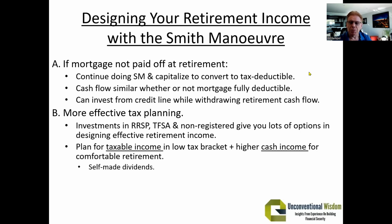So, for people who are not doing the Smith Manoeuvre, all they have is RSP, and TFSAs tend to be much smaller. And if that's all you have, then it's hard to design a retirement income. If all you have is RSP and pension, every dollar you have is taxable. So it's hard to design something to be tax efficient, especially if you want to take a lump sum for a big trip or to buy a car or for renovation or something, then those will all be taxed at a high amount. But if you have money in a bunch of different buckets, so you've got some RSP and some TFSA, and you've got non-registered investments, maybe Smith Manoeuvre, maybe some others that are not leveraged, you get money in different buckets, and you can decide to take money from the different places. And it's actually really cool.